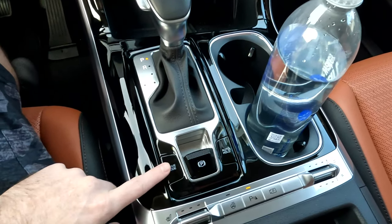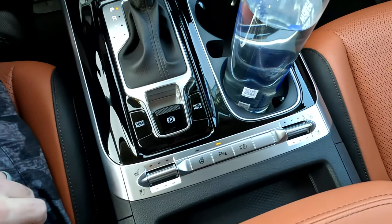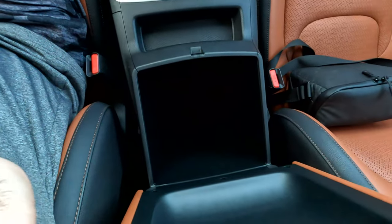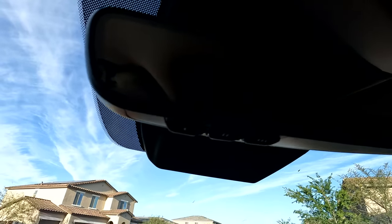And then moving on down, you have some different drive modes, heated seats, cooled seats, heated steering wheel, parking sensors. And again, that is your camera button. Center console, it is leather as well. Pull it up and it is a really good size. Up above, you've got HomeLink. I don't know if the light is going to adjust. Hopefully you can see that.